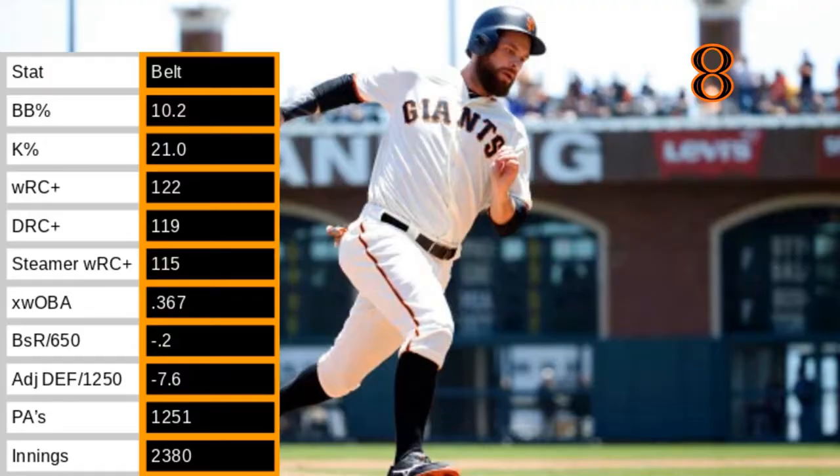Now coming in at number 8, seriously, this dude is so underrated. He's one of the most underrated first basemen in baseball. Brandon Belt. Belt has always been pretty good. If you look at 2019, he had a down year. He wasn't that good. He had a 98 wRC+, although he got a bit unlucky. He had a 106 DRC+ and a .350 xwOBA. This year, he was very good. He had a 172 wRC+, a 147 DRC+, and a .402 xwOBA.